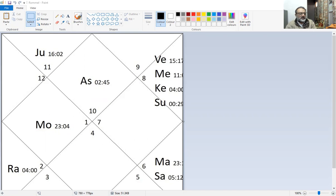Now for government service or armed forces, there are certain combinations. Let's first talk about the armed forces. For the armed forces, the link of Mars with the fifth lord, eighth lord, and 10th lord is essential. It is mandatory. Without this, one cannot be in armed forces.